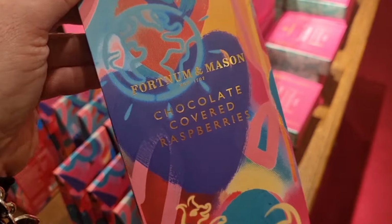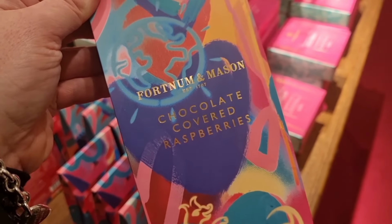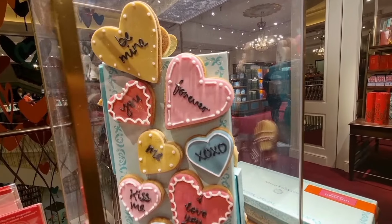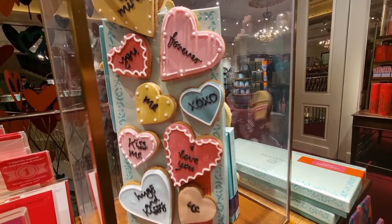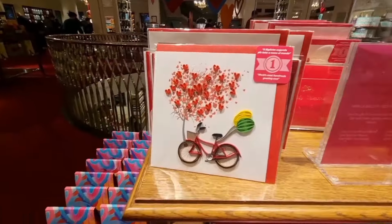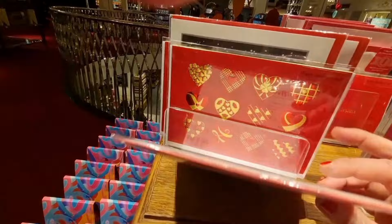I'm highly tempted by the chocolate covered raspberries, I must say. And another with a little iced biscuit. They are adorable, aren't they, in there? How sweet. And they've even got Valentine's cards. I love the Valentine's Day cards.